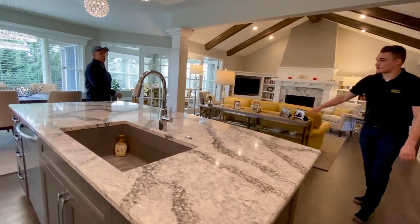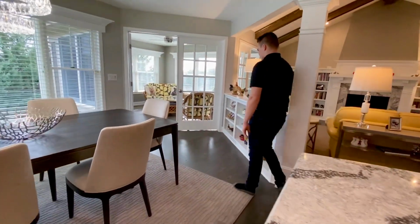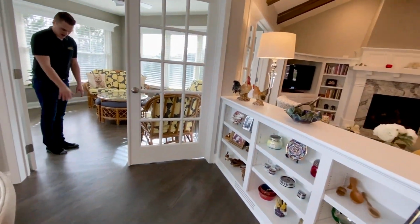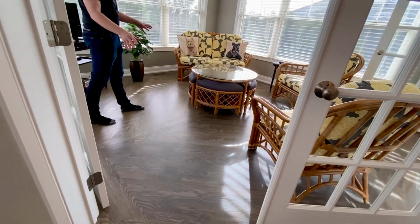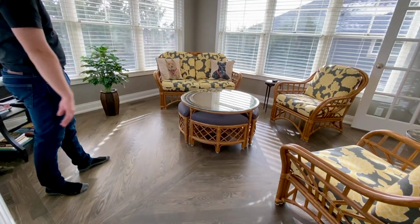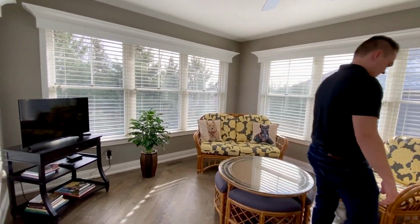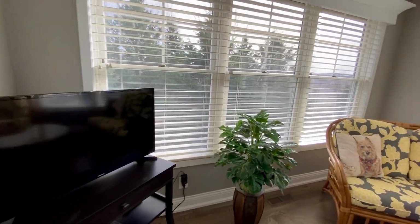What else do we got? I was going to say in the sunroom we did a little flooring detail here. It's a little different than we normally do. The homeowner wanted this, so we actually did a border around. And then here, it's kind of a herringbone style, not completely herringbone, but we did a little detail in here. And so this is a nice space that has its own character to it. The views look beautiful out here. Right, it's a nice backdrop.